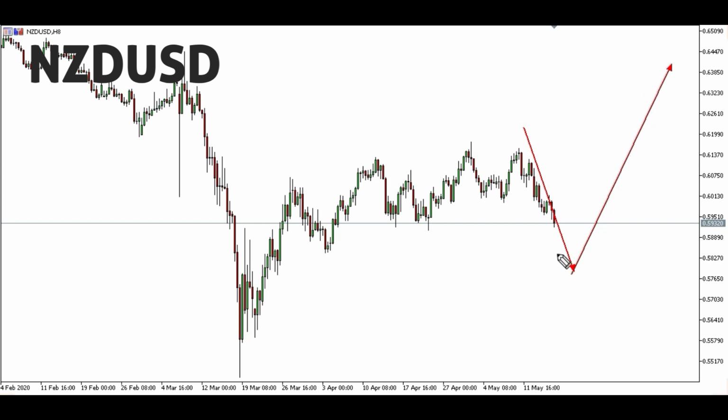We're not looking forward to taking any sell beyond this level, because this up move is more likely to come from this level here all the way until this level.